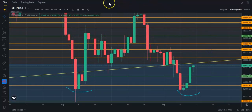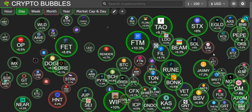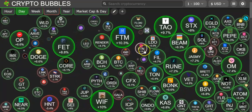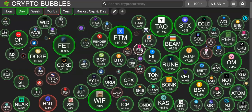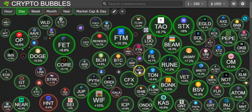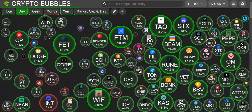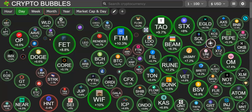So anyways, let's take a quick look at the crypto bubbles. Now I'm just going to look at the top 100. You can go look yourself for anything else. But we do have a few reds here. For example, FTN, I've never heard of this coin. It's red. We do have HTX over here, red. Now, NEO, I don't think this is anything special. BTT.